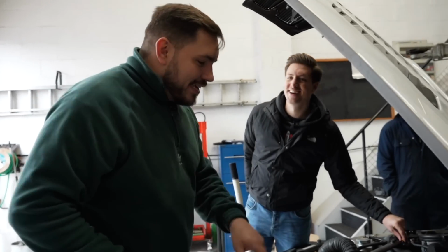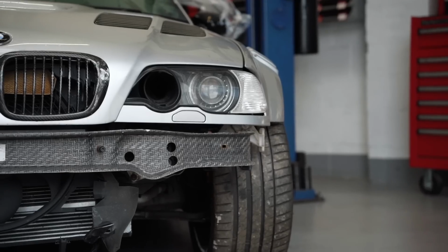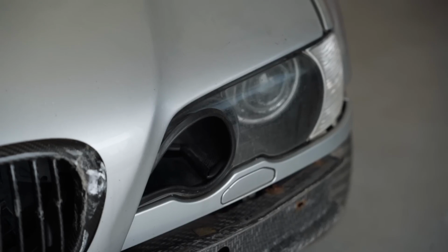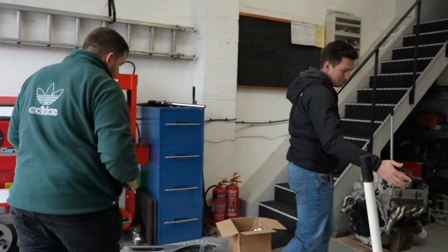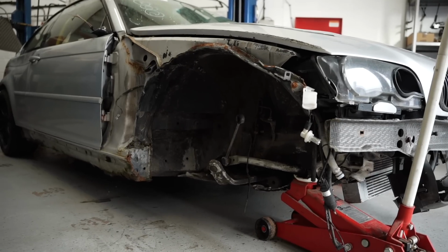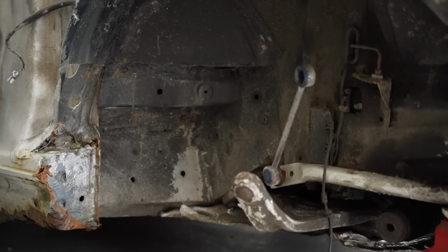Three of them were yellow speed coilovers, which I think are meant to be quite good. Cool. I mean, these are so cool. They are cool, yeah. These have intakes. And this thing. Yeah, there's a Kevlar scoop. This is the main issue, the biggest of our main issues. This has been bent upwards, which is weird.